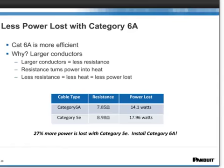To mitigate some of the heat concerns with PoE, we do recommend that you use Cat6A cable. Cat6A cable is far more efficient due to its larger conductors. Larger conductors offer less resistance. The more resistance you have, the more power you will lose to heat. Less resistance equals less heat equals less power lost. Ultimately, we found that you lose 27% more power with Cat5e cable versus Cat6A when deploying power over Ethernet.